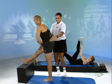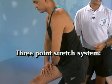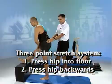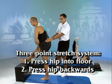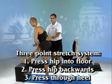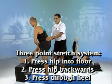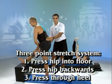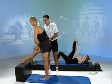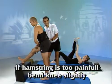So keeping the hips absolutely square. It's very important that we follow a 3-point stretch system here. Press the hip, same hip, on the right leg slightly backwards while pressing through the right heel. It's extremely important to get the stretch because it really works into the hamstring proper. What we'd like to do is, if it is too tight in the hamstring, bend the knee very slightly.